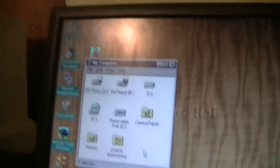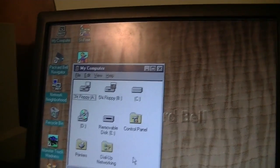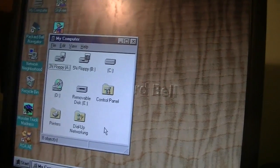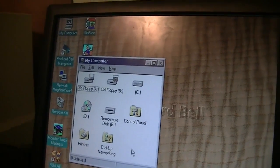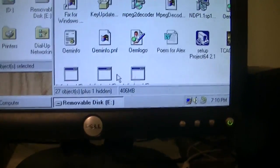Now you have to have the Windows 95B in order to do this, and of course a USB port on your computer. But I got the flash drive plugged in here. You just double click it and there we are.